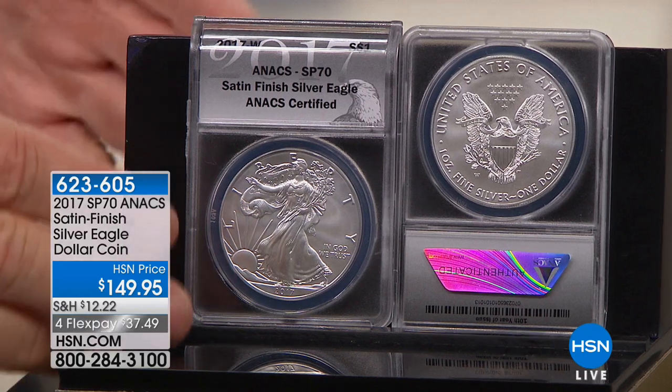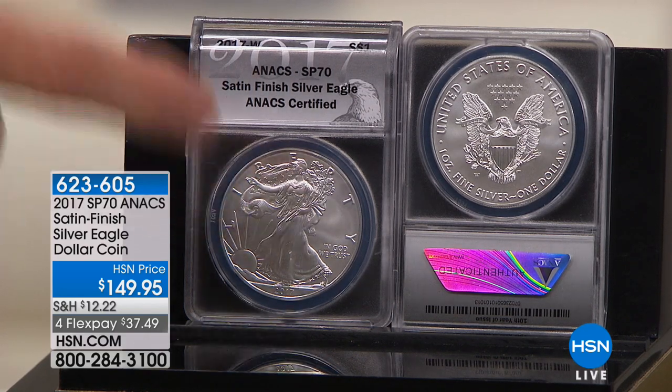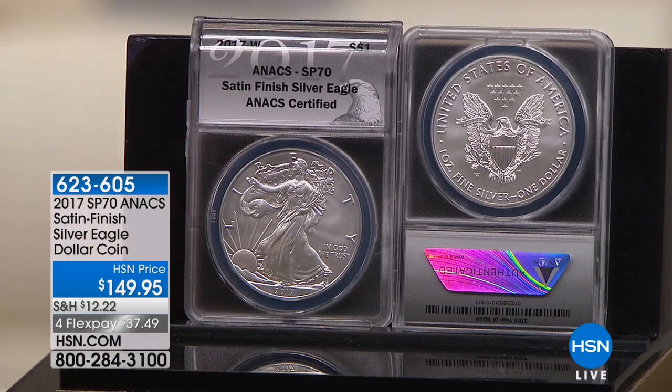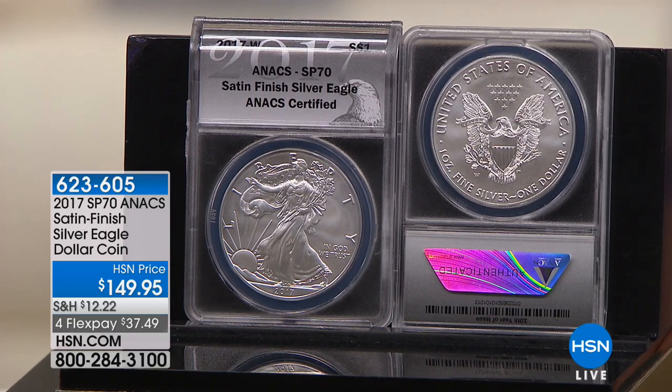So when you have any of these early issue Mint State American Silver Eagles, they all sell for hundreds and hundreds and up to thousands of dollars. This is rarer than every single solitary one of them. And it's not just a little bit rare. It is significantly rare. It is phenomenally rare. So is this underappreciated? Well, because people don't know that it exists.